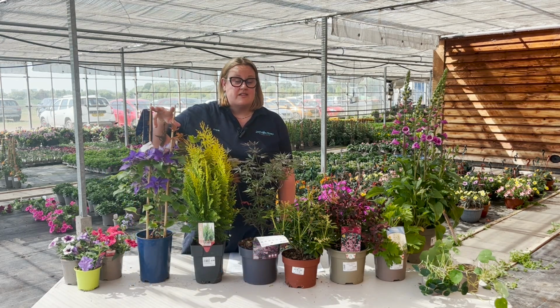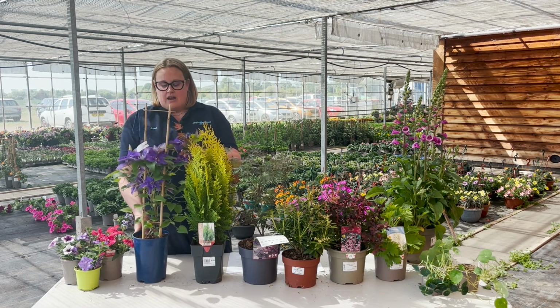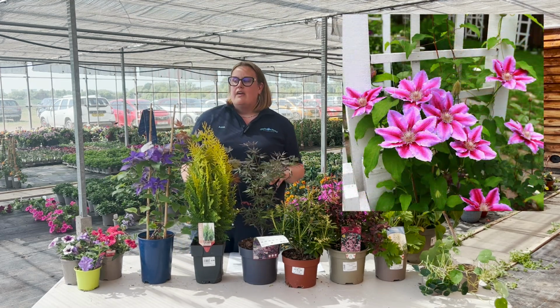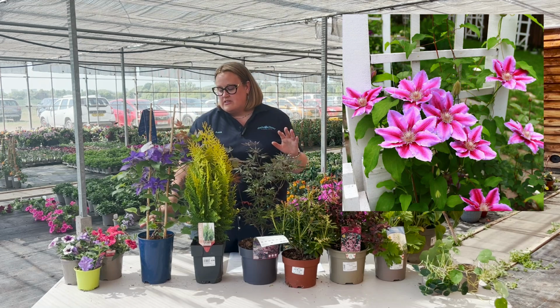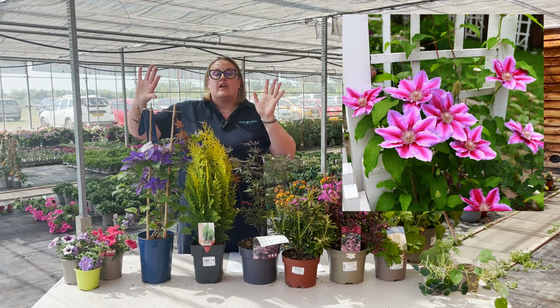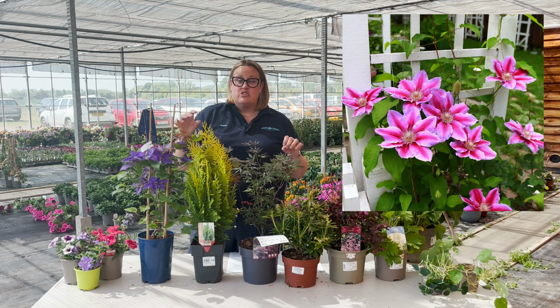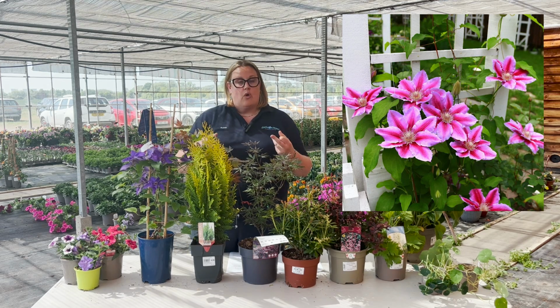Now we're going to move on to our next category, which are climbers. This climber here is a clematis. Climbers are fantastic. They don't take up very much space. If you've got a smaller garden, maybe some walls or some fences, climbers are great because they're not very bushy, they're not like these big shrubs. They're going to climb and grow and weave their way around whatever structure you put in place, but they do need a structure to attach themselves to, whether that's a trellis or an arch or a wall.